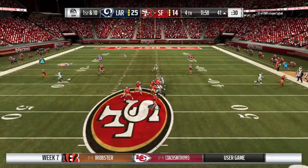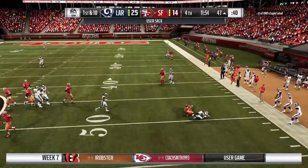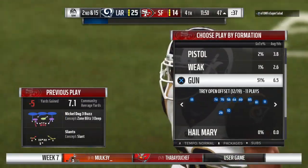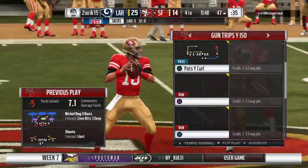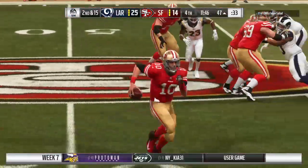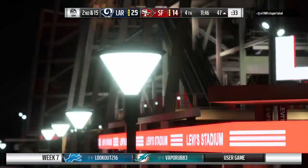On first down, Garoppolo escaping the pressure right, and he can't get rid of it. He's taken down. Mark Barron in there to drop him for his second sack here tonight. My man, it's been a rough night for that offensive line, and it's only getting rougher. 5 sacks now that they've given up in this contest so far.